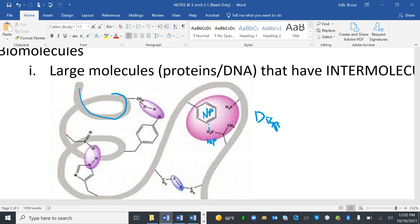Now over here on this part, we have an H bond, right? And then see how we talked about how you can have an oxygen with a lone pair? So the type of bonding that would be is an H bond.